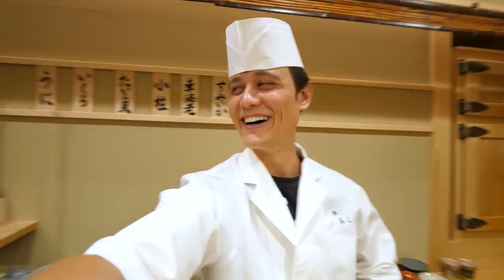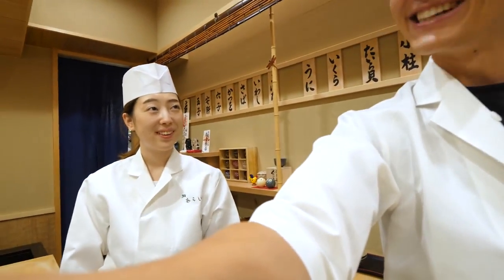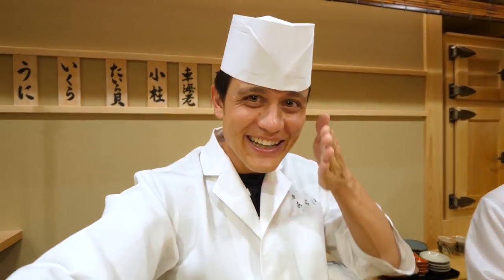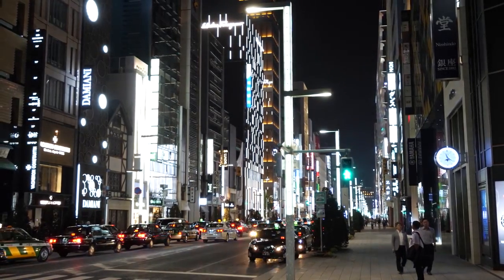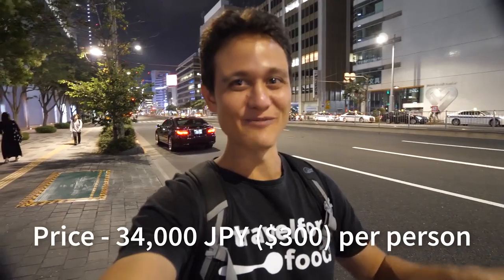I have never felt this much like a sushi chef. Oh, this is awesome. The chefs are amazing. Thank you. Oh, yeah. Oyakata. I can start making sushi now. That was truly a sublime meal. It was unbelievable. Truly a once in a lifetime opportunity and experience, the combination of both.